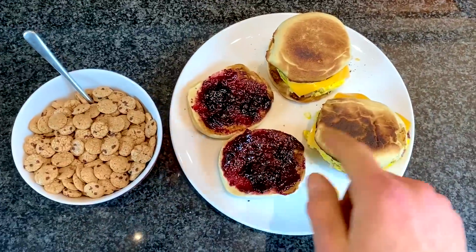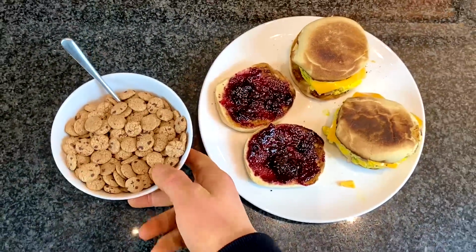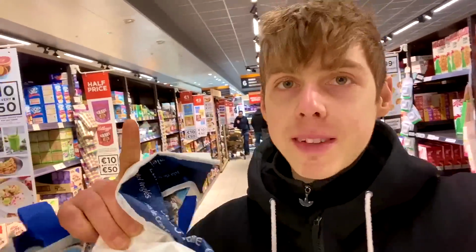Bish, bosh, making the most of the leftovers. So 2 more egg McMuffins, then we have one with some jam and a big bowl of Cookie Crisp for more carbohydrates. Beautiful. And on the topic of Dunnes Stores, it actually happens to be the day of the Dunnes Stores grocery haul. But do not worry, I am not going to pick up a new bag. First, I want to hear from the people, so comment down below.